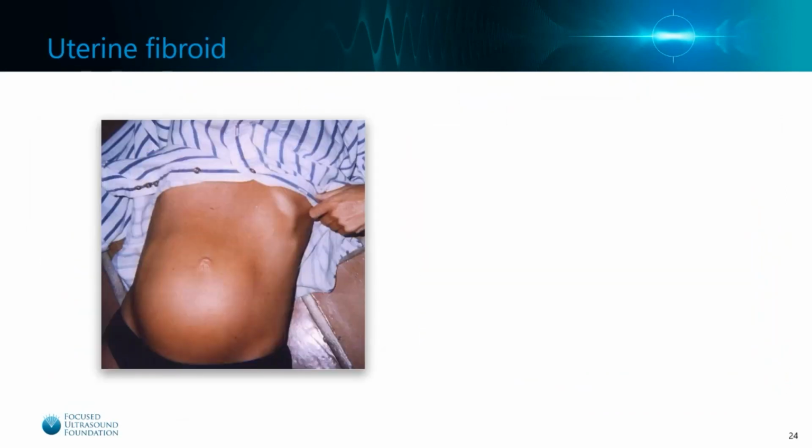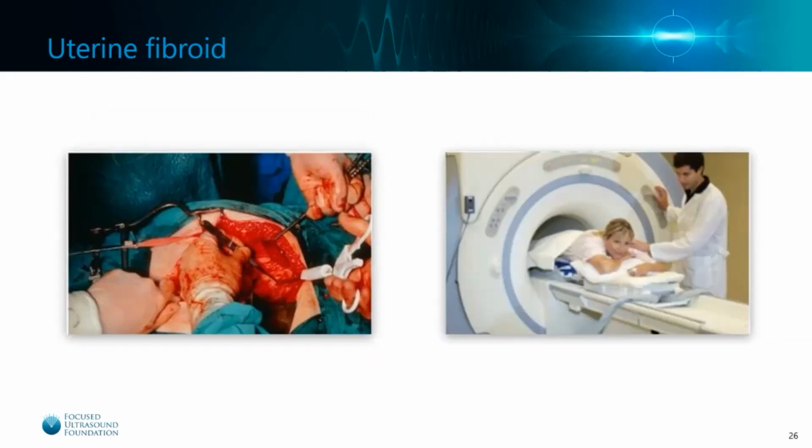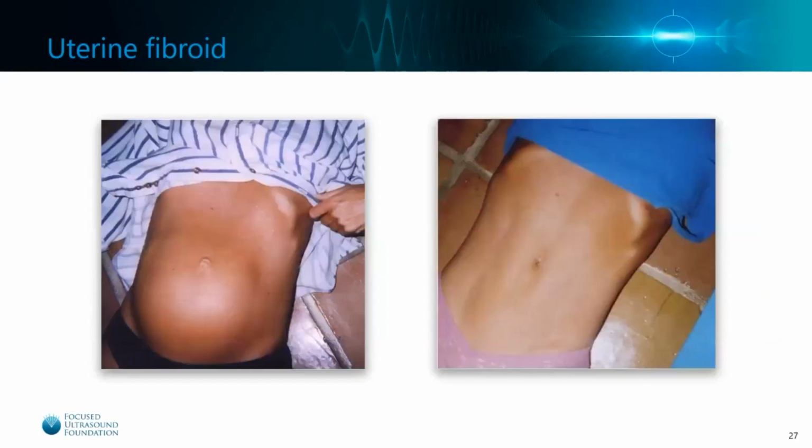Here's a case where a patient had uterine fibroids, substantially sized. She could have surgery, recovery time, or she could have focused ultrasound, which she picked. And there she is about 9 months later after the fibroids were treated and then they resorbed into the body.